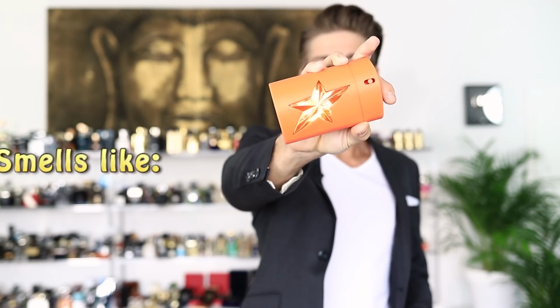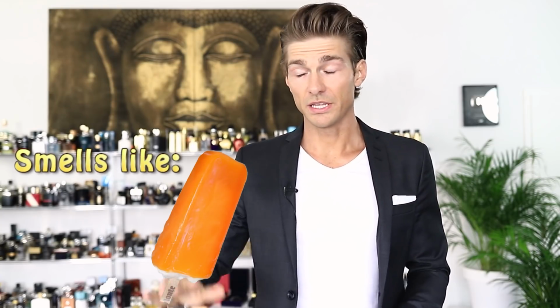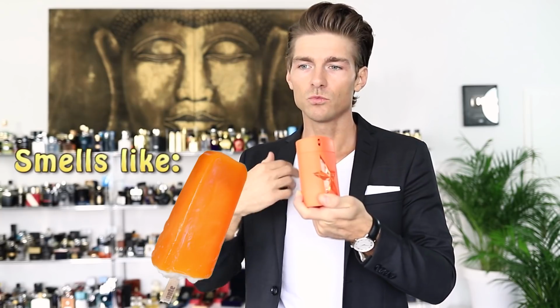Number 9 spot is one of the rare semi-fresh gourmands. Usually gourmands are very sweet. This is called Ultra Zest by Thierry Mugler. And this smells like a vanilla, it obviously smells like an orange ice, but with a nice vanilla base.